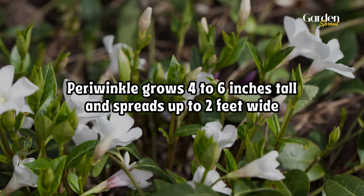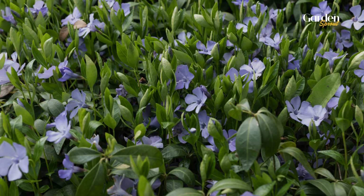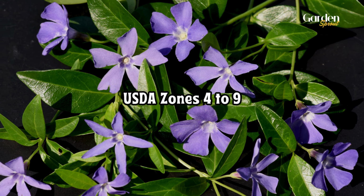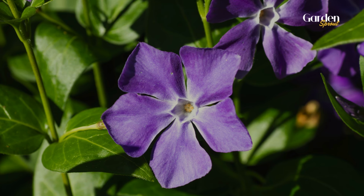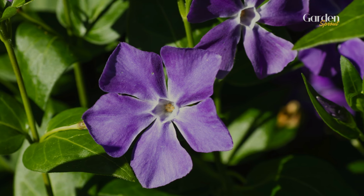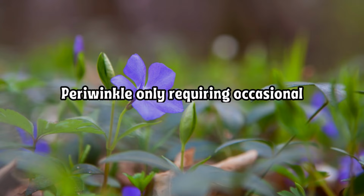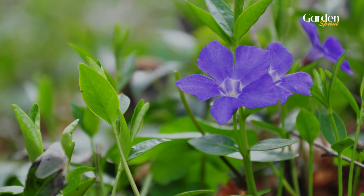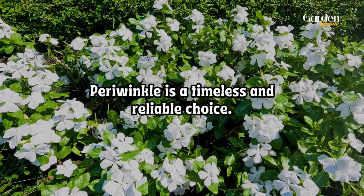Growing just 4 to 6 inches tall, Periwinkle spreads quickly, making it ideal for covering slopes, under trees, or along shaded pathways. It does well in zones 4 to 9, preferring partial to full shade and well-drained soil, though it's remarkably tough and drought-tolerant once established. Periwinkle is also deer-resistant, erosion-controlling, and low-maintenance, requiring only occasional trimming to keep it tidy. For a fast, evergreen carpet that handles shade with ease, Periwinkle is a timeless and reliable choice.